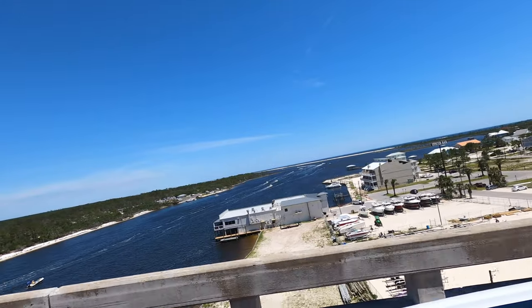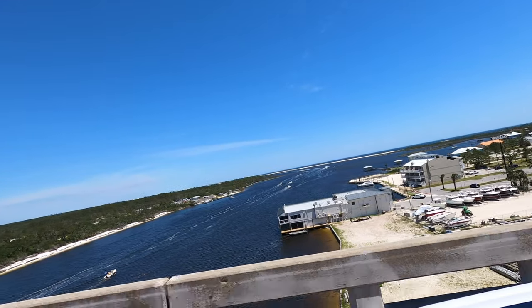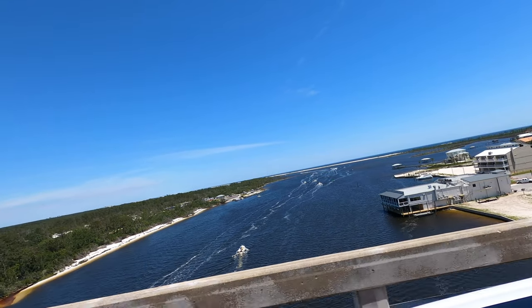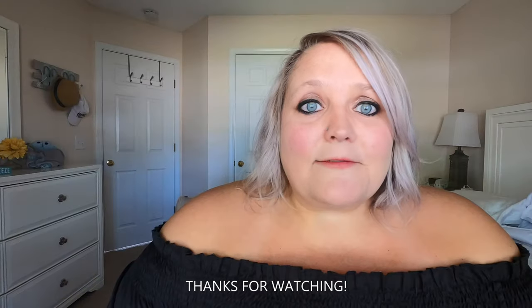Leaving Perdido Key, you go over this big bridge over the waterway. And of course, there's pretty sailboats and everything. I love that. But this is the end of our tour.